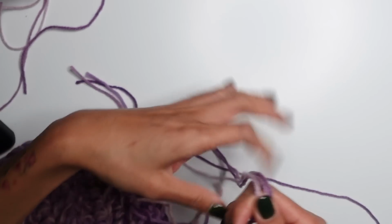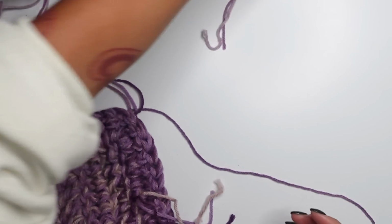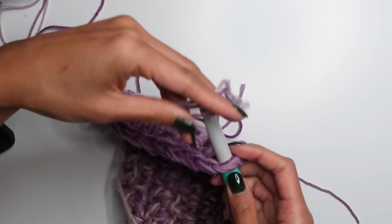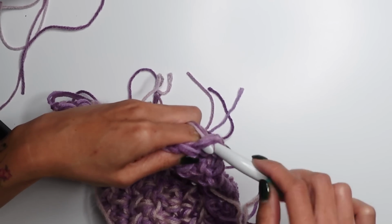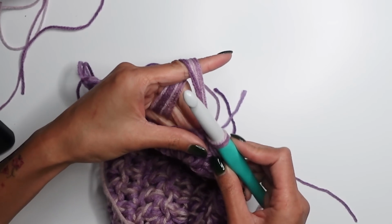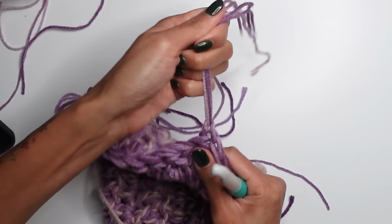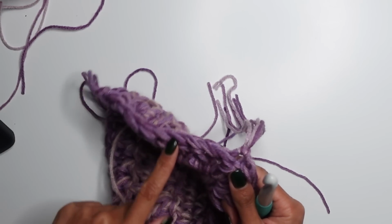So you're going to want to fold your tassels in half like this. Take your crochet hook and insert it into the stitch you're going to put it in. At the halfway mark, pull that through the stitch. Make sure you're holding these ends. And you're going to use your hook to pull these ends through the loop you just made. And tighten it. And that's your first set of tassels. So you're going to do that over and over again until you get to the very end.